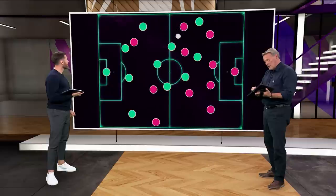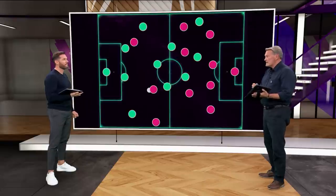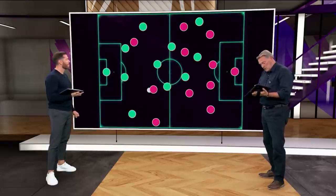When the ball is being played in and it's coming across, now it comes into there, this defender won't come and mark you. And if he does, he'll come late. And if he does, he leaves a massive hole there. So at the end of the day, you win both ways round.